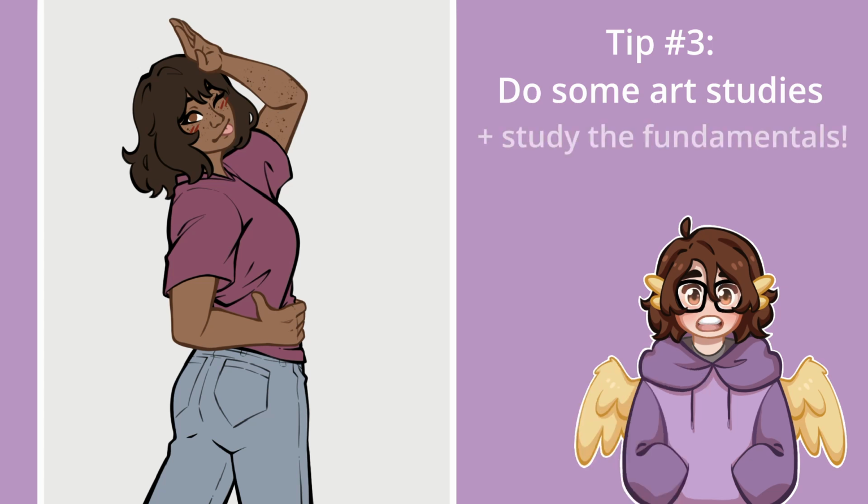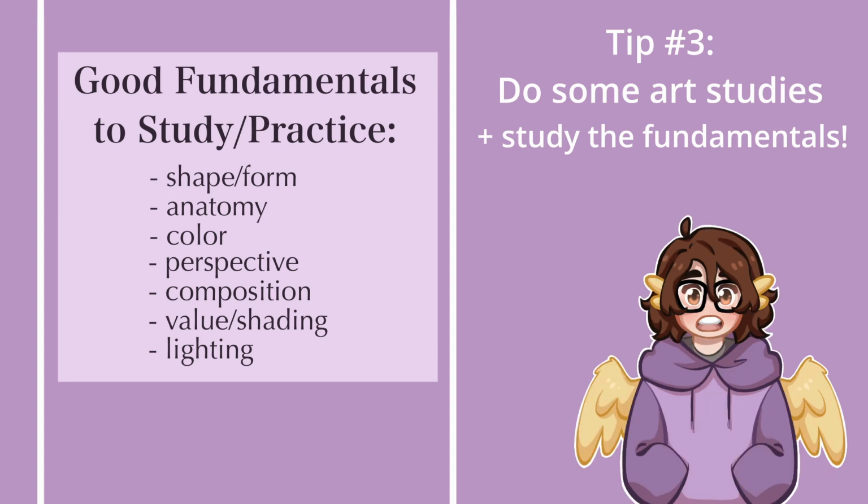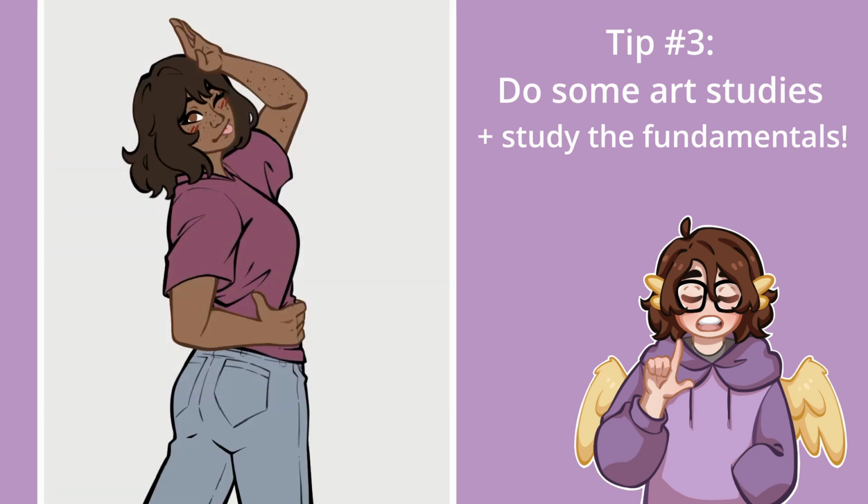However, I would highly recommend taking a look at studying the fundamentals and basics before anything else, especially if you're a beginner artist. Because a lot of the time, it's a lack of understanding of things like shape, color, shading, and value, and stuff like that, that leads to a lot of the struggles that early artists have. Just having a well-rounded, good understanding of those fundamentals will never hurt you. And it'll probably help you a lot with the problem of getting your idea out of your brain and onto the page.